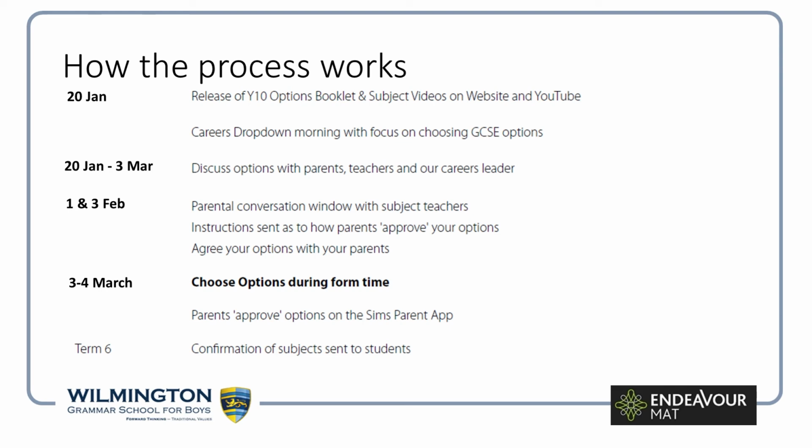Students will then go into a computer room during form time and they will be able to select their option choices online. For the remainder of that week, we will then invite parents to approve the options that their son has selected simply by going onto the Sims Parent app. And as I mentioned a moment ago, information regarding this process will be sent out at the beginning of February. And then finally, we will confirm all option choices at some point during term 6.